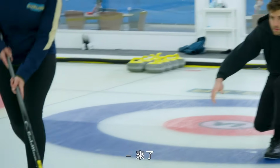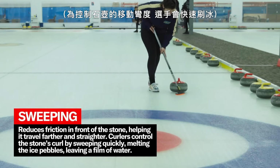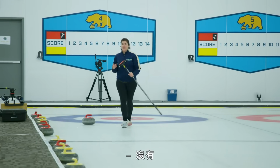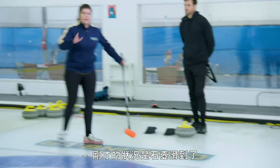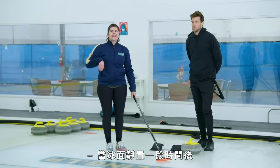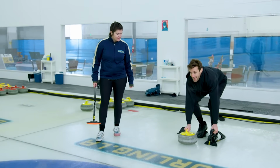There we go. Go to the house. Are we in? Nope. Is that my fault or your fault? It's never my fault. So what happened was it started moving out to this outside that we haven't been using and it's frosty. When the ice sits for a little bit, it tends to get frosty and slows down. All right, this one's going in the house. Yep, we got it. Let's do it. I love your confidence.